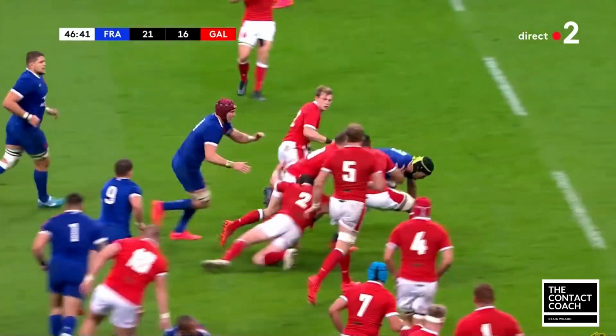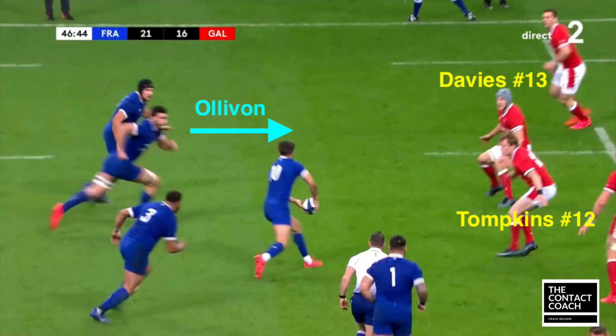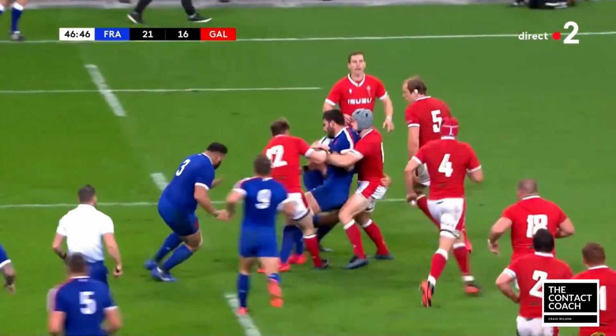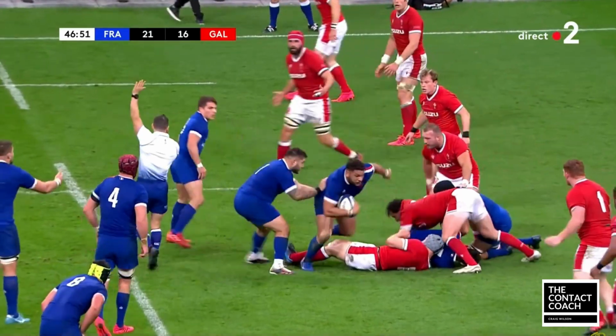The choke tackle tends to be much more effective when it's slow attacking ball and the defence have got numbers around. But if you look on this occasion, you've got Tompkins at 12 and Davies at 13. It's two passes away from the ruck and that's got Olivon running at pace. Now you just look at the physics of Olivon and you've got Tompkins and Davies on the back foot. They still go for the double tackle, they both go high for the choke tackle, and they're not going to win that battle. Then because of momentum, Davies falls the wrong side of the ball, really easy penalty to give away, 21-16 becomes 24-16.